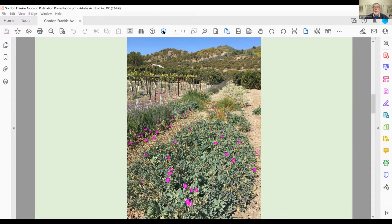And once again, I want to emphasize that there is this relationship that we've established between the growers we work with, the insects that visit these plants, and the plants themselves in making selections. Now, some people like to say that we should only use native plants. And I want to debunk that by saying, if you watch what the bees are doing, they'll tell you what they like, and then you should plant those plants.